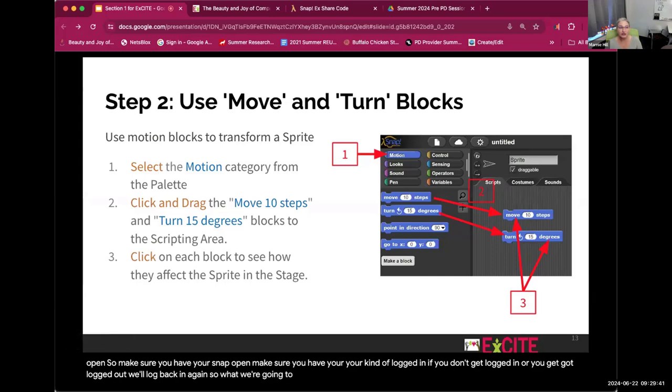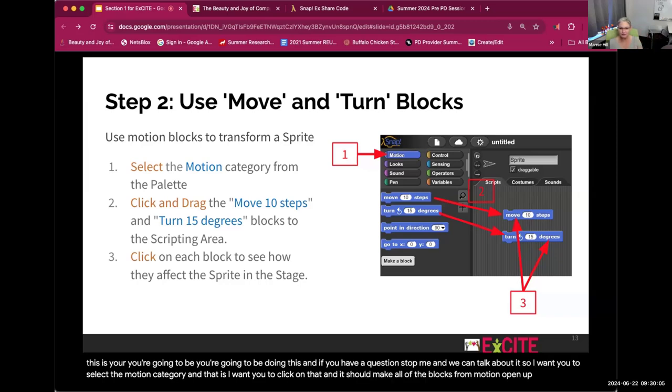So what we're going to do, and I want you to do this in your Snap, and I will not be doing this, you're going to be doing this. And if you have a question, stop me and we can talk about it. So I want you to select the motion category, and that is I want you to click on that, and it should make all of the blocks for motion open up.